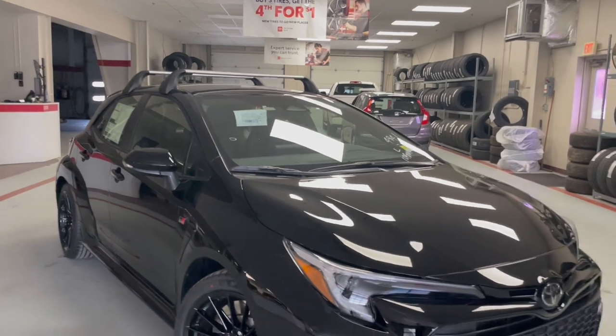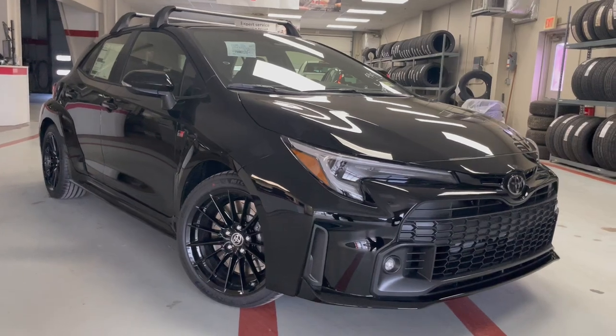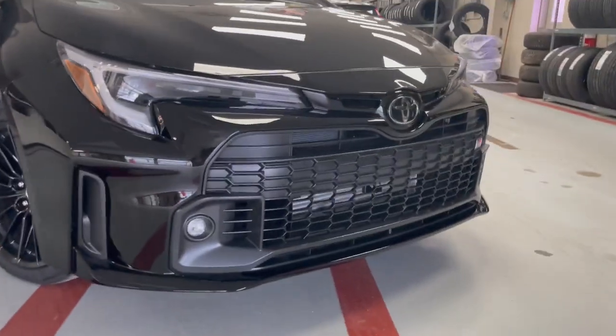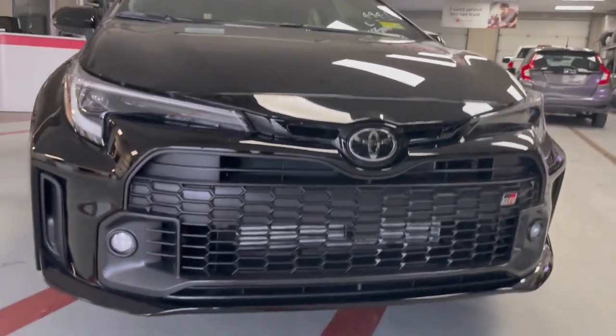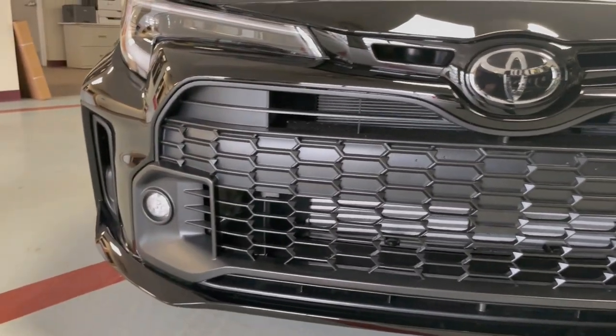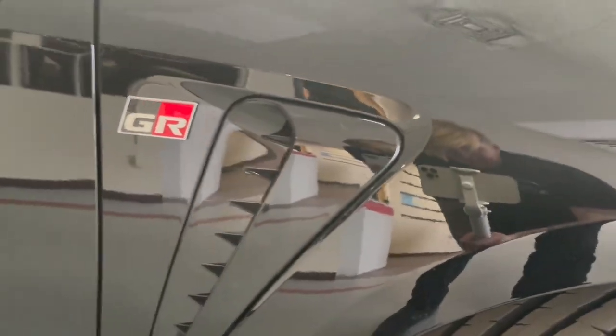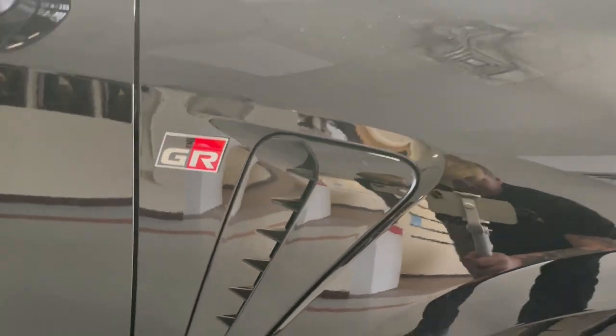To start off, exterior details. You'll see it has the shape and size of the Corolla hatchback, but you'll notice some GR touches in the front. Right there is the GR logo, surrounded by the serrated honeycomb grille, LED headlights, and fog lights. You'll notice there are functional vents all over the front, a functional grille on the left, and more functional air vents on the top left and the other side. You're going to see GR heritage all over this car.